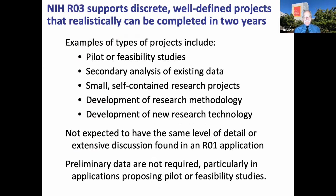So what kind of well-defined projects could be done in 2 years? It could be pilot or feasibility studies. You want to do secondary analysis of data that you've already collected. Small, self-contained, focusing on a single aim. Development or testing of new research methodology or technology, developing a new method.